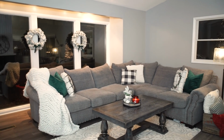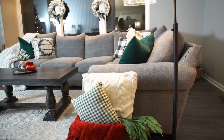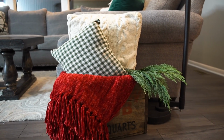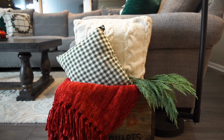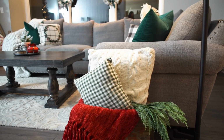Okay, so moving over this way, I ended up putting my vintage crate with the pillows and the blanket out here. This was in my master bedroom when I did a tour in there, but it just looked naked out here without it. So I moved it back and put some fresh greenery. You can find fresh greenery at Kroger if you have one local to you. So I picked that up this morning actually.